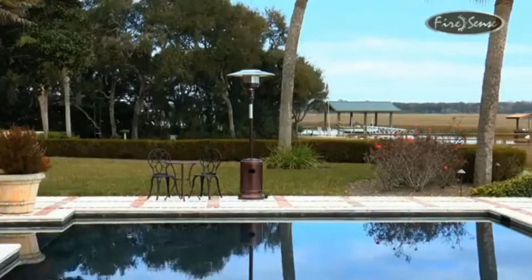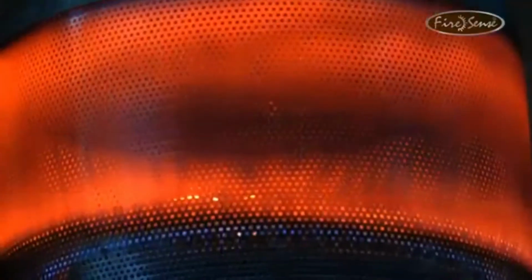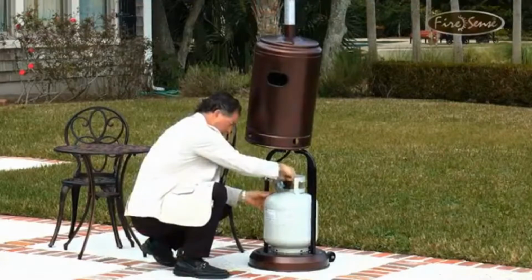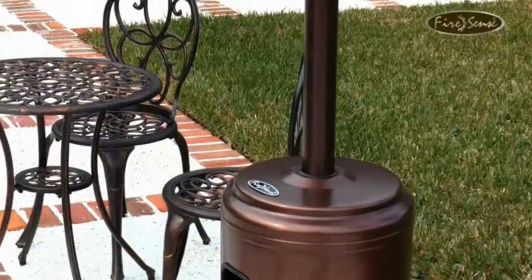Enjoy your patio in all seasons with this attractive Hammertone Bronze commercial patio heater from Firesense. This 46,000 BTU heater creates wonderful warmth and uses a standard 20-pound LP gas cylinder, which is not included with your purchase. The sturdy design and Hammertone Bronze powder-coated finish gives this heater the style you want and a quality that will last year after year.